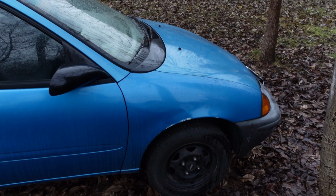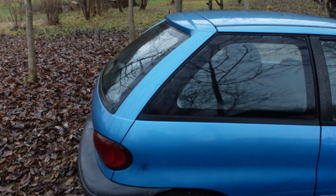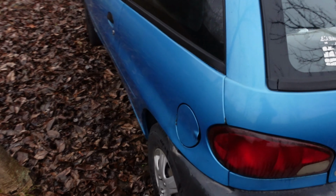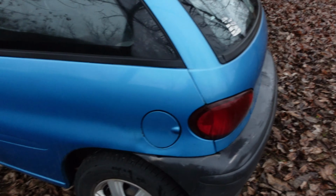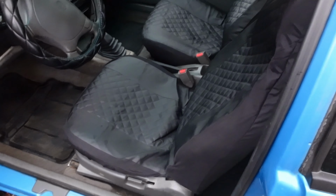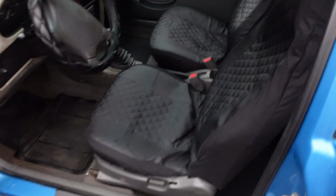Okay, so this is a 1997 Geo Metro. 3-cylinder, 5-speed. It's pretty straight. I've only had it like a week or two, and I put seat covers on it. There was nothing wrong with the seats. Sometimes I get in when I'm a little bit dirty, and I don't want to get the seats dirty.